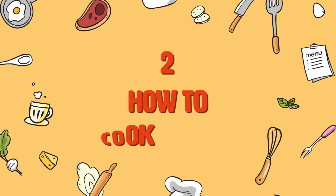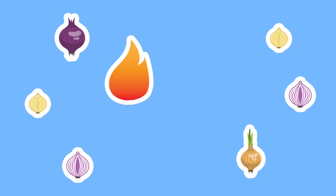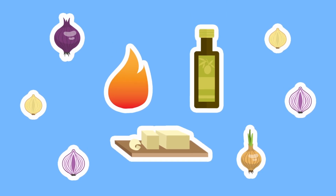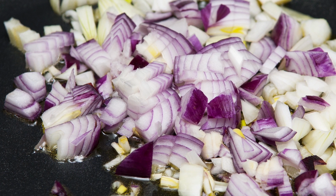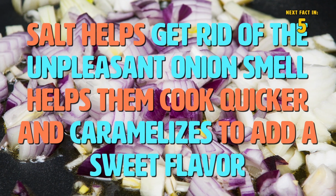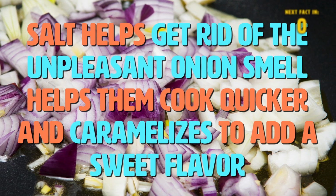Number 2. How to cook onions. Cooking onions correctly is key. Use a medium heat for frying and add both cooking oil and butter to the heated frying pan. Cut the onions and fry them with some salt. The salt helps get rid of the unpleasant onion smell, helps them cook quicker, and caramelizes to add a sweet flavor.